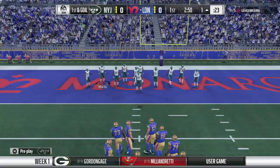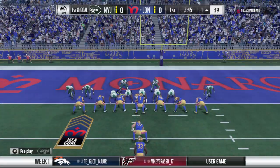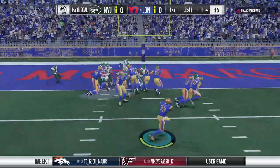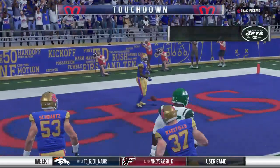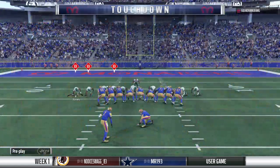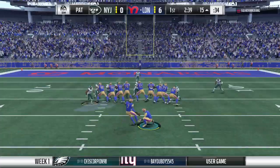And the next snap coming inside the red zone here. Now McCoy. And he is into the end zone for a touchdown. LaShawn McCoy taking it in. And his guys have taken a first-quarter lead.